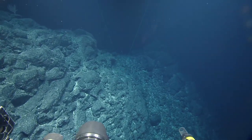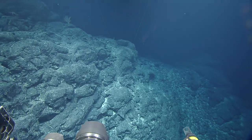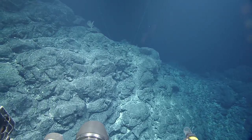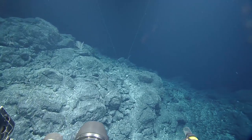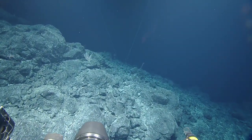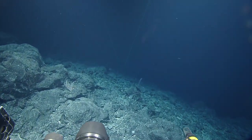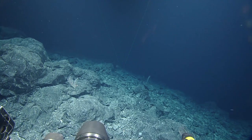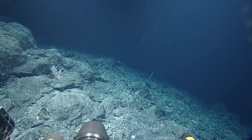Was that some branching coral in the top left? Yeah. Chrysogorgia. That strikes me as a primnoid, but if we have time, we can zoom. If not, I think we've already imaged that colony. It's very reminiscent of this branching Narella species that we had seen earlier.